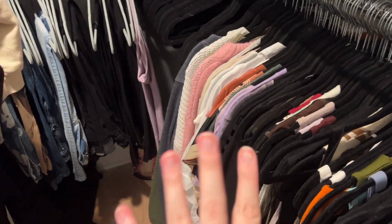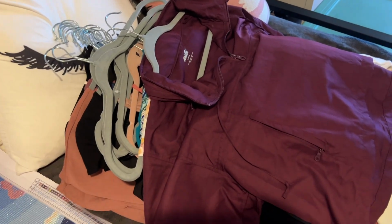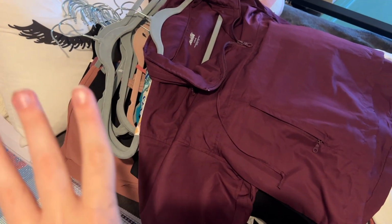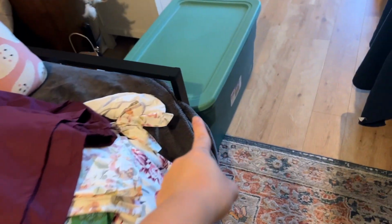Okay, so I got rid of the majority of things that I just did not need and didn't fit, and I never wore. I decluttered, and then I took out all my summer stuff and put it in a pile. I have to take out a couple things from this pile that are my sister's just to put them in her closet. Other than that, that's all gonna go in this box.